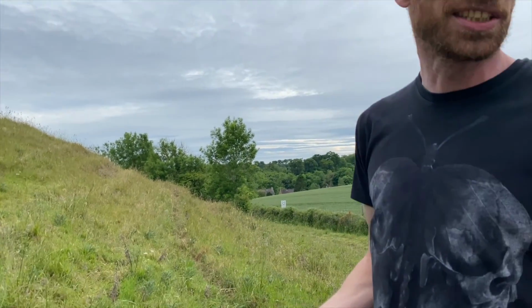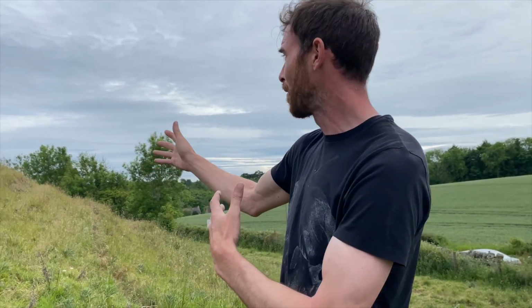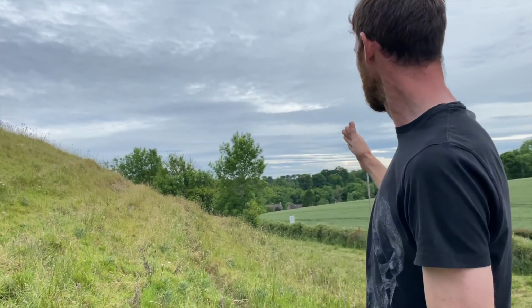But I think this is possibly an excuse to get out of the fact that these are some of the most ancient terracing in the world. Like in Asia, they're protected by UNESCO. Here, they pretend they don't exist, and they give them stupid reasons for them, so they can put wind farms on them, so they can cut roads through them. Anyway, let's go and have a closer look.